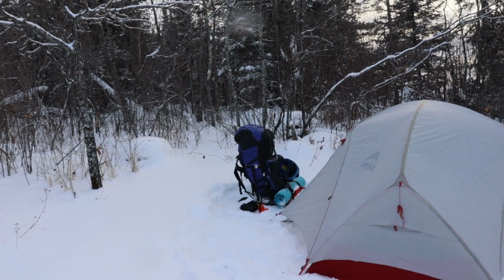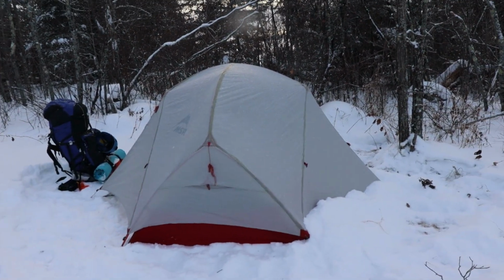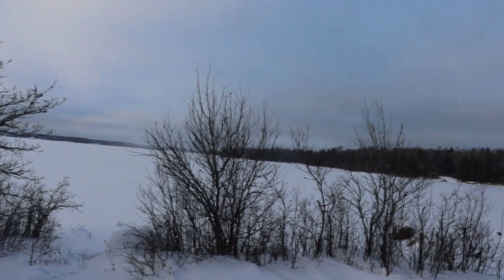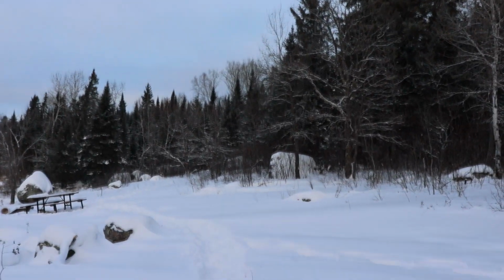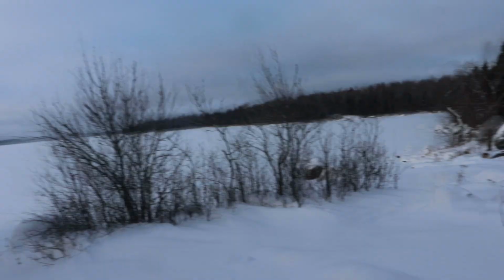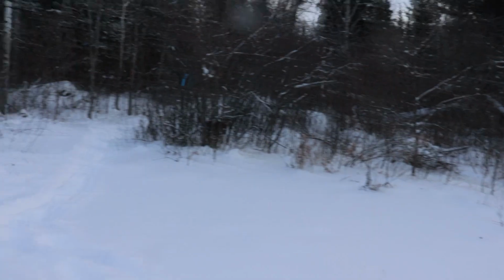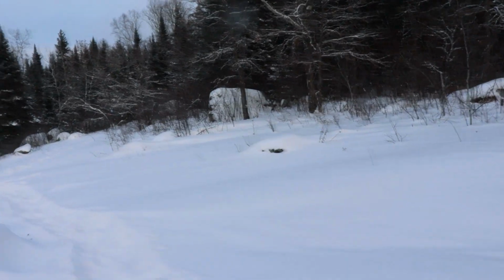You can see I don't have Monster unpacked yet, but we do have the shelter up, which is lovely. Here we are at Big White Shell Lake. Quite a bit of snow here. I guess probably a lot of it's come off the lake, you know, that's the way the wind is blowing. So let's take a walk down here. There is nowhere flat to put a tent in here. And I have yet to find the privy and the food box, but we'll get that done.